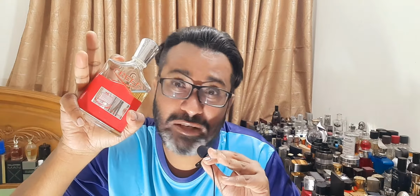So obviously, let's go back to the original first, which is Viking. I got a sample first when it came out. I did not get a full bottle first. I got a sample and I was like, I like it a lot. It's woody, it's spicy, and it's different. It's totally different from what Creed was producing, ambergris based. This one also has ambergris, but this one reminded me a lot of Irofa and some of the other spicy fragrances. Totally different, a new trend.